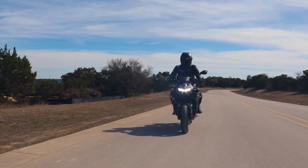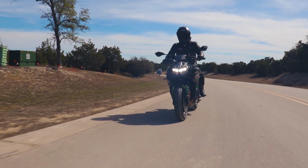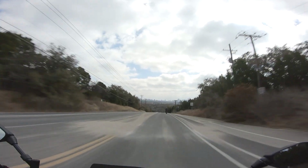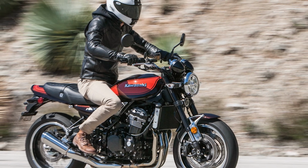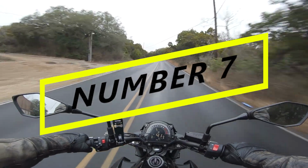I think Kawasaki's strategy of making bikes with only the tech that you need at an affordable price is kind of refreshing in an industry where manufacturers are competing to cram as much tech as humanly possible on a motorcycle. I'm looking at you, RS660. Oh, and before I forget, you can get the Z900 RS, which is a pretty slick neo-retro model based on the same Z900 platform. Speaking of neo-retro bikes, number 7 is the Yamaha XR900.